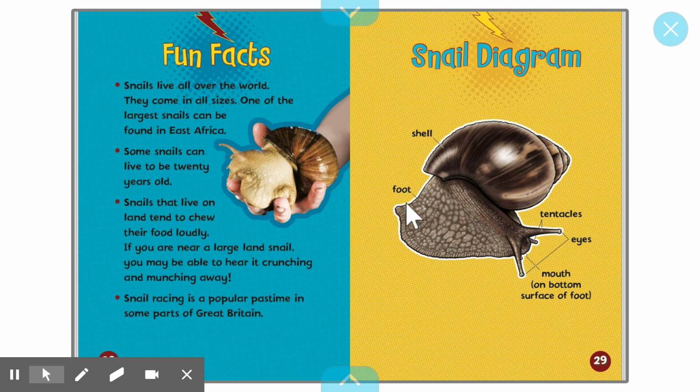And here's the diagram. The foot, the shell, tentacles, the eyes right on top of the tentacles, and the mouth is on the bottom surface of the foot.